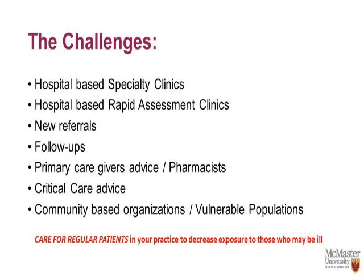The challenges that we have now are basically related to hospital-based specialty clinics, right? So what we're doing in our clinics, how we're going to follow patients, how we're going to see new patients. Also, hospital-based rapid assessment clinics are also struggling on how to bring patients to hospital. What we're going to do with the new referrals and the follow-ups.